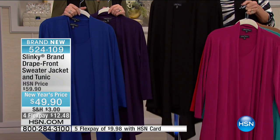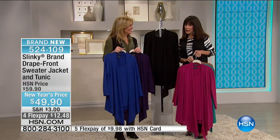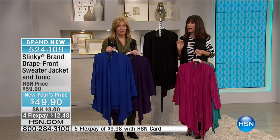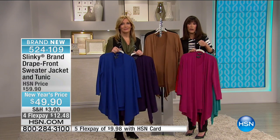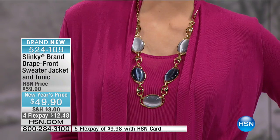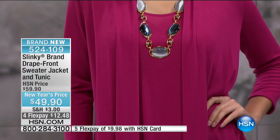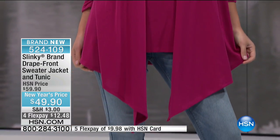And, you know, if you've been watching the show and you're like, okay, I've never tried Slinky, I don't know, you want to make a first purchase, I think this would be an absolute perfect first purchase. You'll get it home, they're not attached, as Jackie showed you, they're separate pieces. You're gonna wear that long tunic, which you very rarely see, and that long tunic is 28 1/4 in a medium to 31 1/4 in a 3X.